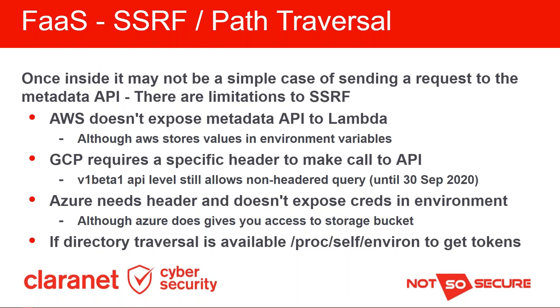It was originally scheduled for deprecation back in 2019, the first time, December 2019. They then pushed that date forward to September 2020, and it was still live. We could still access it from our vulnerable applications, so we left it in the course. However, that has now gone. You will be lucky to be able to access this anywhere.